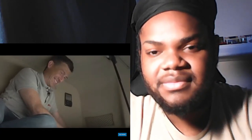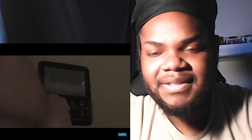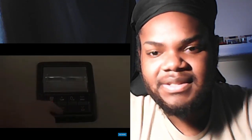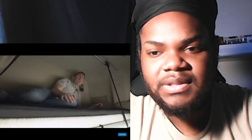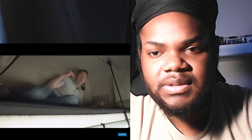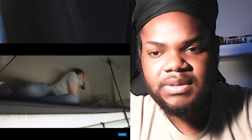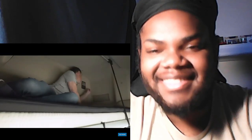Now, from up here, you can control different features like the air conditioning and the heating. You can also control the stereo. You can put on those surround view cameras as well. So if you hear some noise in the back of your truck, you might think that someone's trying to steal your goods. So you press that button, look in the cameras, and see if anyone's trying to break in. Or you can control the lighting.